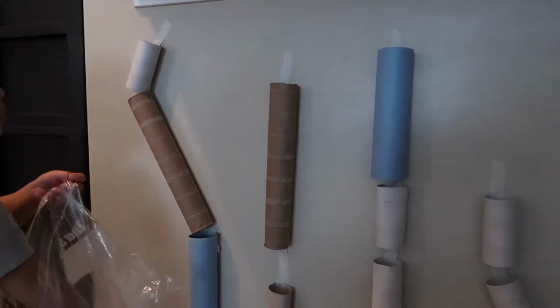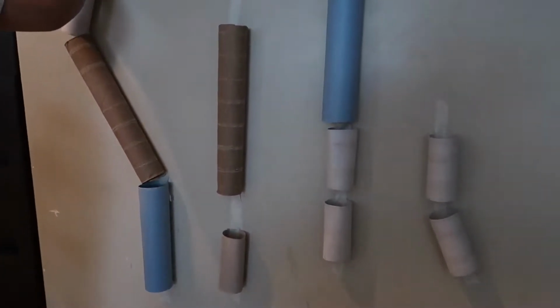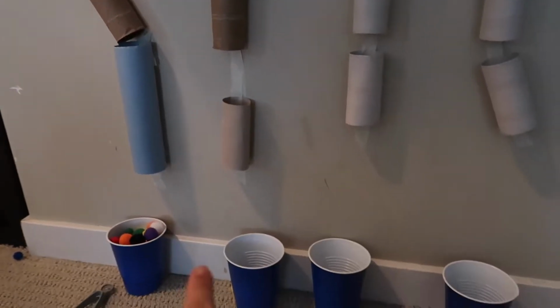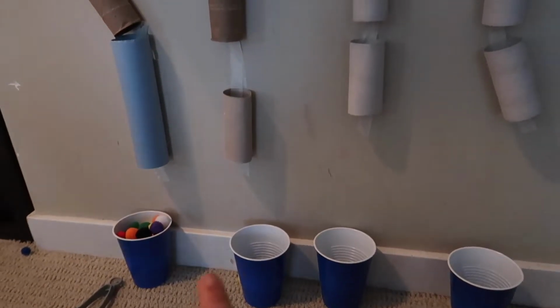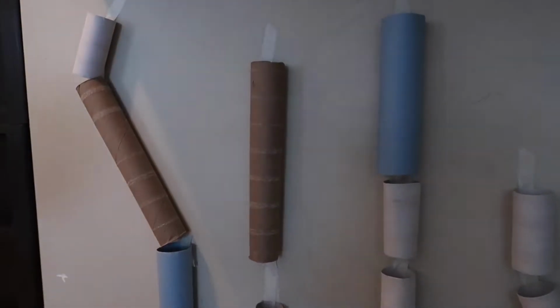For the next activity, I just used toilet paper and paper towel rolls, but I don't have enough, so I used old cardboard as well. I just put four rows of paper towel rolls and toilet paper, and then I put four cups at the bottom, and he's so happy. He really thinks that it's like a cannonball. Wow.